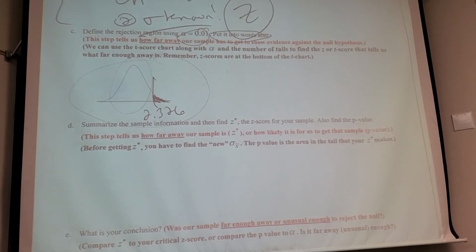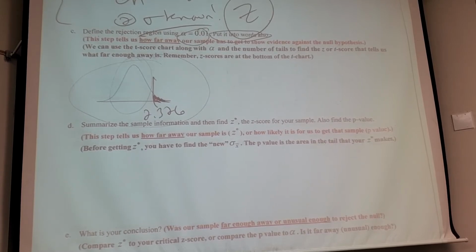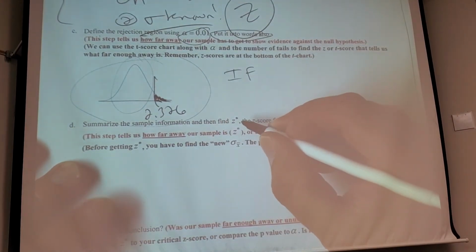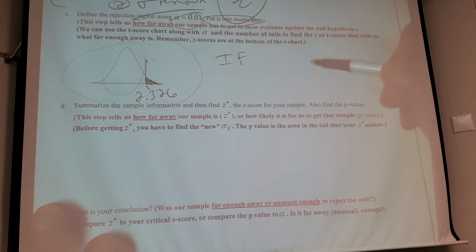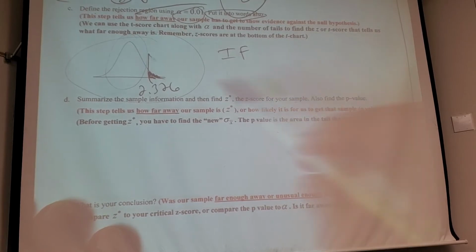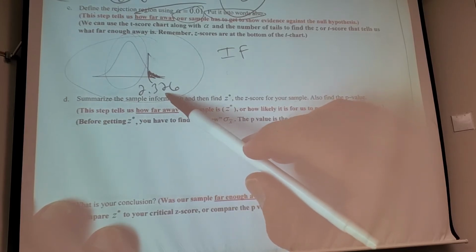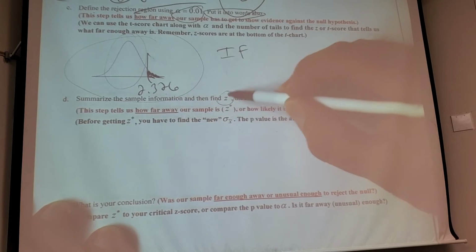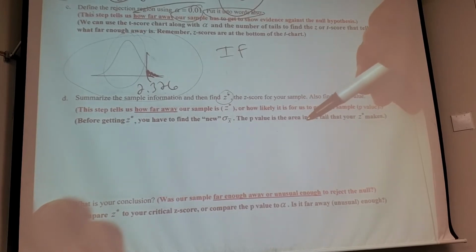Is that enough to define the rejection region? Just put the z-score and shade? Yep. And then what else do I say? What does this mean? If the z-score I calculate from the sample, real quick, I want you to really believe why I did this. Do I not already have a z-score on the paper? Is that the z-score I calculated from my sample? No, I looked that up. So I call the z-score that I'm going to calculate from a sample z-star, just to differentiate it. There's a few z-scores on this thing.